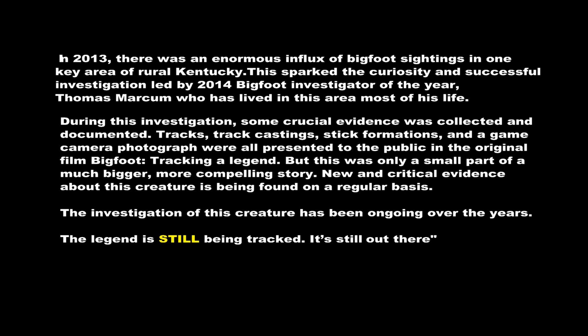New and critical evidence about this creature is being found on a regular basis. The investigation of this creature has been ongoing over the years. The legend is still being tracked. It's still out there.